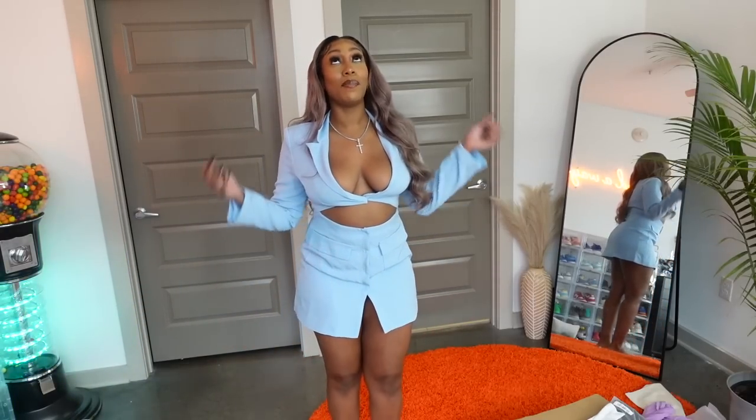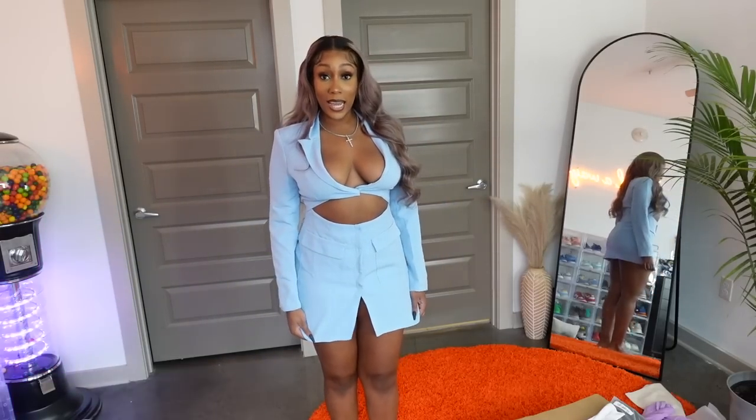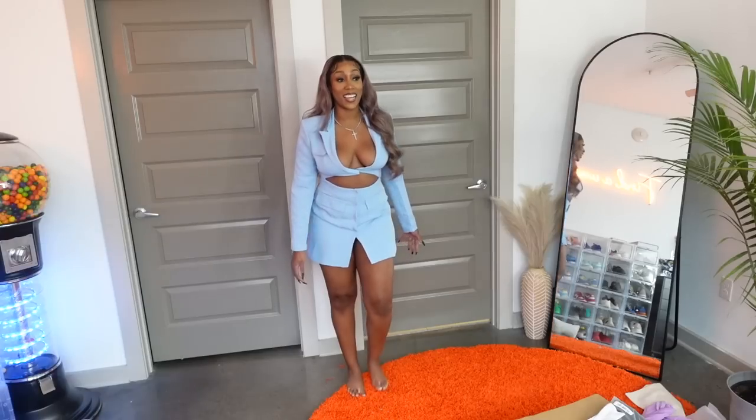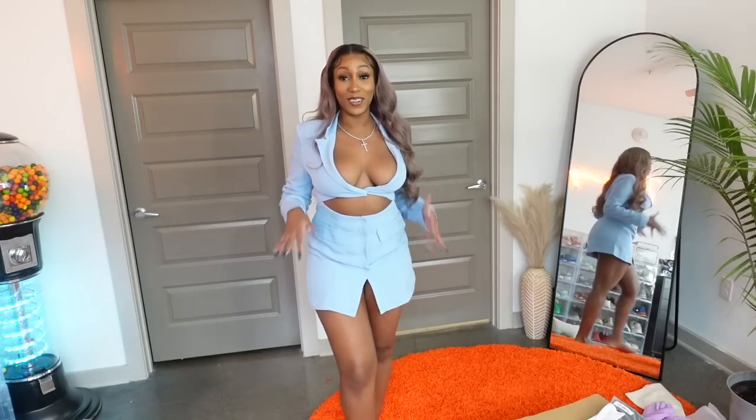Y'all, I am obsessed. So this is out of my comfort zone. I put this in my cart at the last second. But this is so cute. This is actually a one piece romper type of thing. And y'all, I am obsessed. It is so cute. Oh my goodness. So I got this in a large, it is sort of short, but this is so brunchy, so cute. It's everything, I love it.